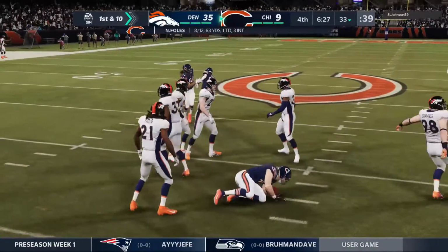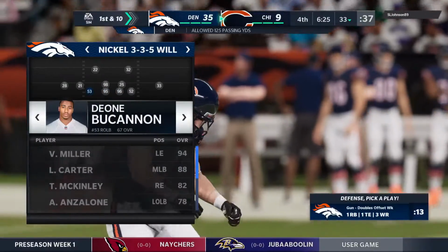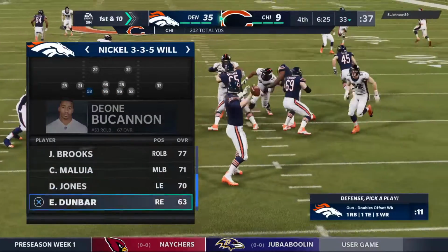It's a short one here, complete to his tight end. 15 yards is the pickup there, and the drive starting very nicely. First down. Well, this game is certainly pretty well over.